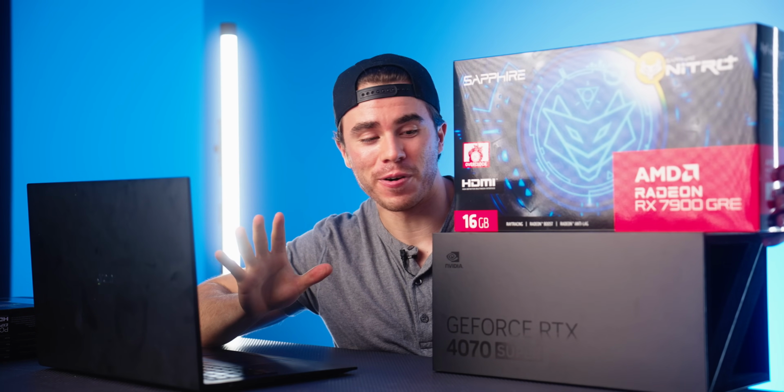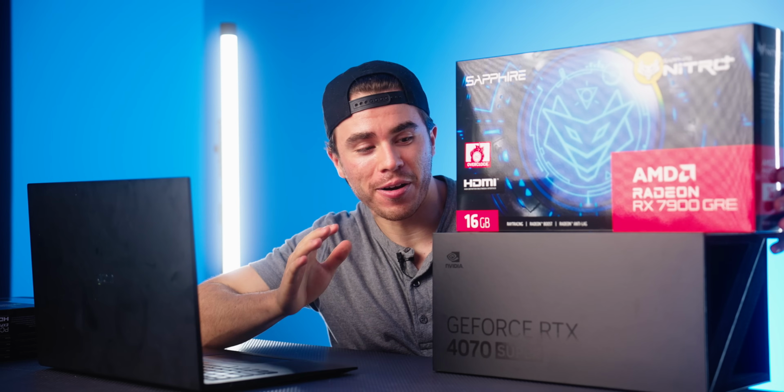And in a way, my ultimate choice between this and the RX 7900 GRE just got a lot tougher, because the 7900 GRE did get a very much needed driver update for its memory performance, allowing it to run at a higher clock speed, which really helped its performance. But I guess as a response to that, you can now get a 4070 Super for $580, within $30 to $40 of a 7900 GRE.